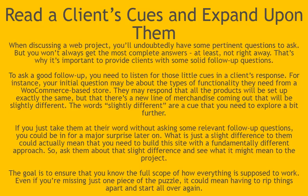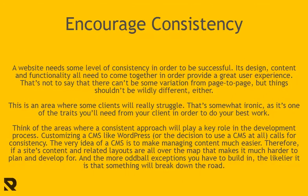The goal is to ensure that you know the full scope of how everything is supposed to work. Even if you're missing just one piece of the puzzle, it could mean having to rip things apart and start all over again. Encourage consistency. A website needs some level of consistency in order to be successful. Its design, content, and functionality all need to come together in order to provide a great user experience. That's not to say that there can't be some variation from page to page, but things shouldn't be wildly different either. This is an area where some clients will really struggle.